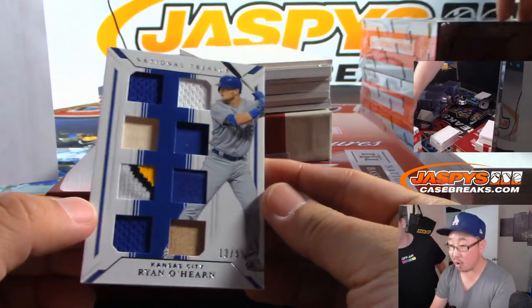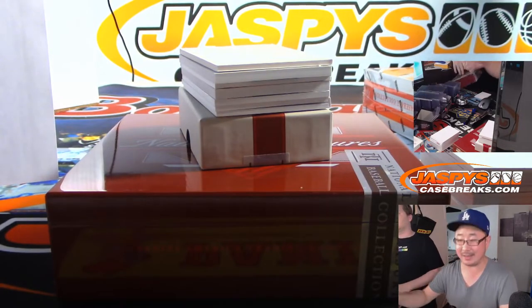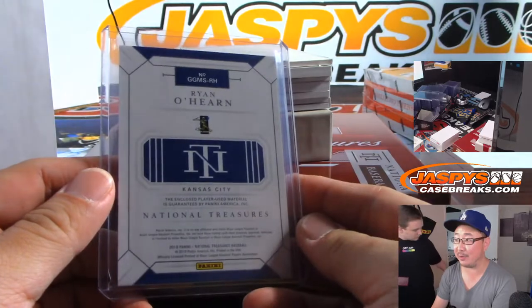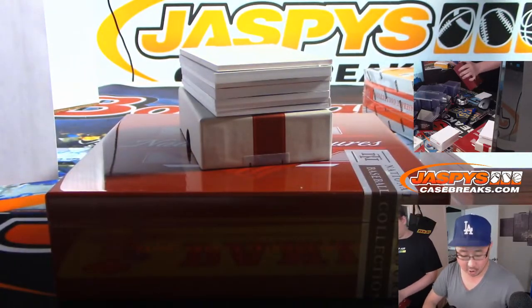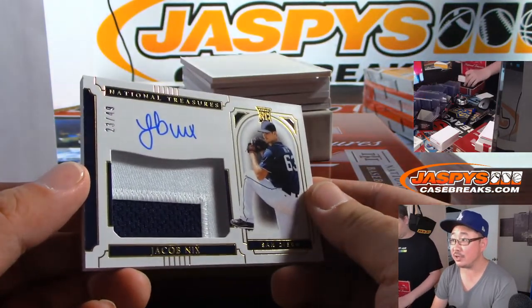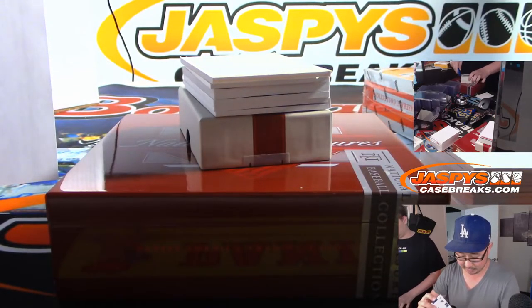We've got Ryan O'Hearn, 13 out of 99. Jimmy, if we did that for you, I'd like to, but then we'd have to give it to everyone who doesn't hit or only gets a single relic card, because there's a lot of people who don't have enough boxes for that. Ryan O'Hearn, number 3, goes to Sean Corbett. Sorry, Jimmy. 3-color patch, 2-color patch, an autograph, 23 out of 49, Jacob Nix. 3, that goes to Sean. 3 hitting well so far in this first box.